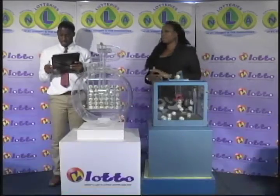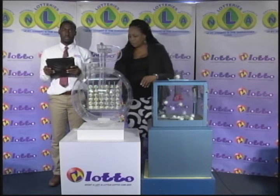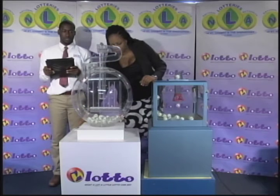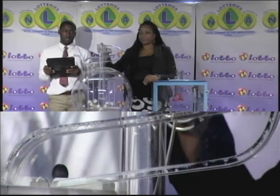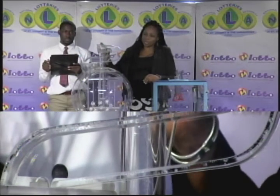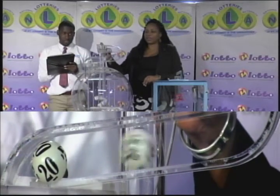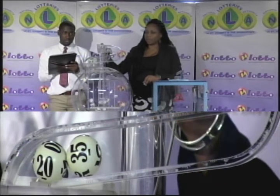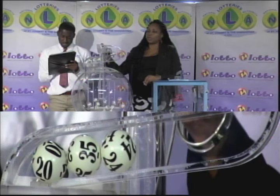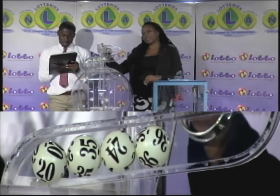And now for the second draw, which is a draw for the five winning numbers plus the bonus number. We have 36 balls in the tubes. I will now let them into the mixing chamber and get the machine going. These balls were also checked and verified by our auditor. The first winning number is 20. Second winning number, 35. Third winning number 24. Our fourth winning number 36.